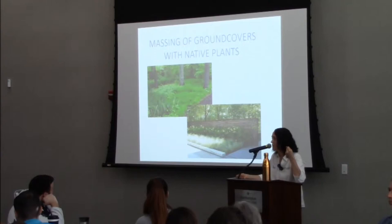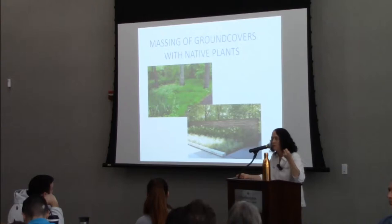Massing of ground covers with native plants, what I like to call green mulch or living mulch. Why are we using mulch? We've gotten into this age where we're using mulch as sort of like the carpet, like you would walk into your house and you'd see a beautiful area rug. People are using mulch like it's meant to be sort of a design feature in the landscape.